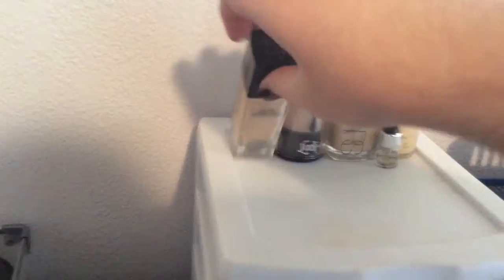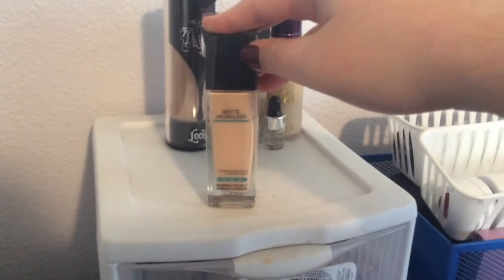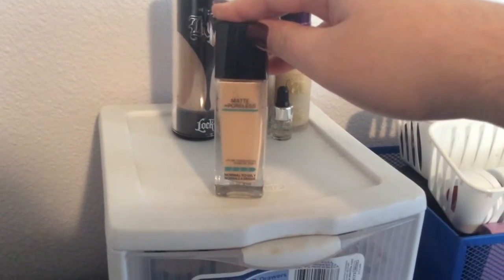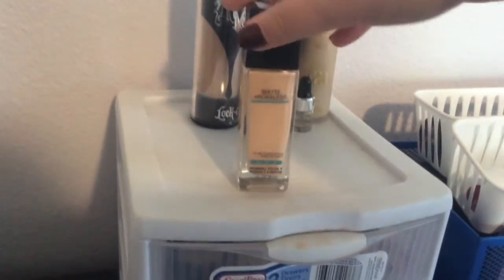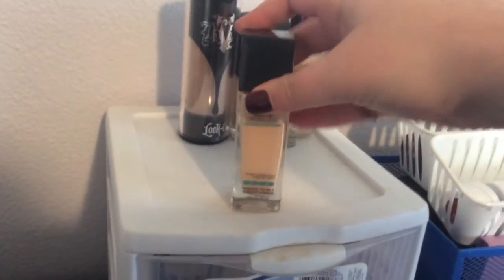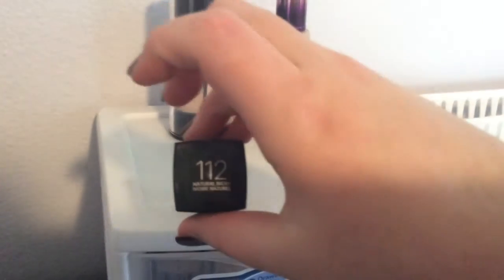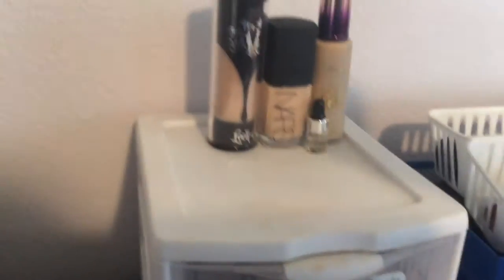Actually, let me get to this one first. This is what I used to use until I discovered it was too matte on my skin. It really dried me out, made me look yucky, and made my skin look too flat, if you know what I mean. I was in the shade 112 Natural Ivory, so I'm kind of in the ivory zone.